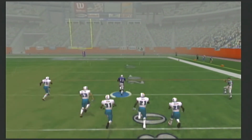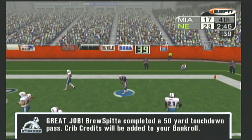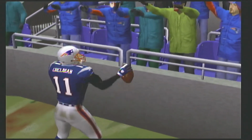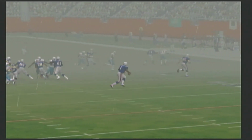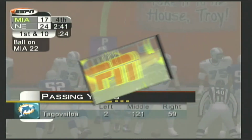Number 11 hauls it in right side, and the big catch is made with daylight in front of him. And he's in for the touchdown. Newton gets this one past the secondary quite easily. I think the safeties were out of position on that one, Dan. Now, that kind of accuracy is hard to cover. He knew where he wanted the ball to go, and that's where it went. That's his third.